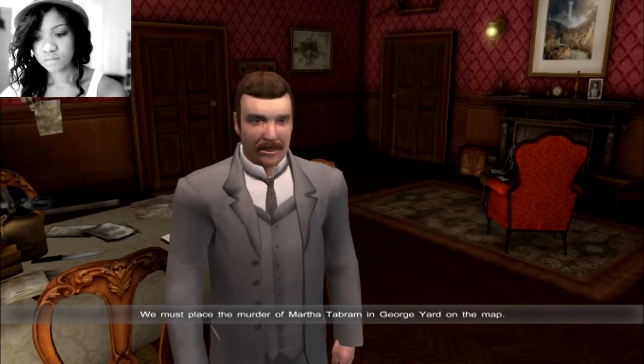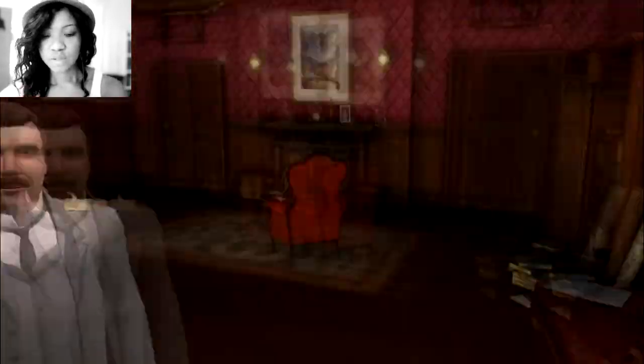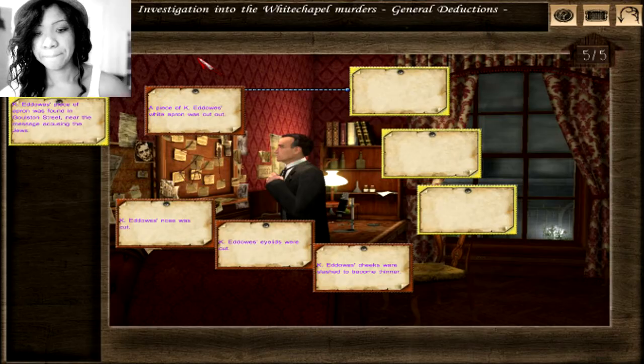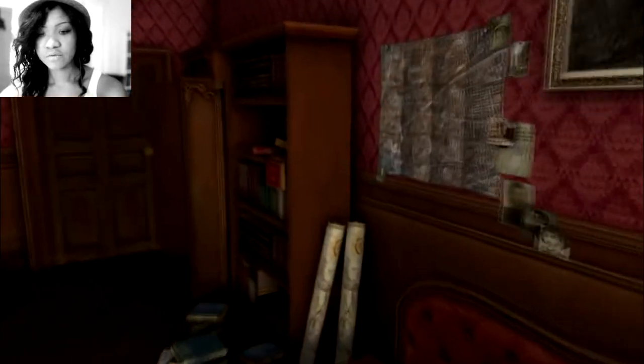We must place the murder of Martha Tabram in George Yard on the map. Okay, so we have to go to the map, which is... Where is the map? Here? No, it's not. The map. Over here. Duh.